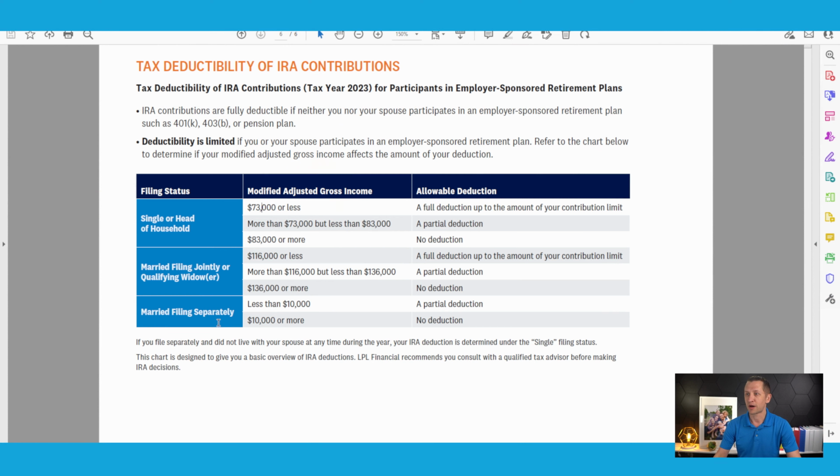So here we go with modified adjusted gross income. That goes up to $116,000. It says $116,000 or less is fully deductible. And then there's a phase out from $116,000 to $136,000. And I didn't say that up here, but for singles, there's a phase out from $73,000 to $83,000. And then over that, you will have to do a non-deductible contribution. And usually when you're doing these non-deductible contributions, you're going to end up doing the backdoor Roth.